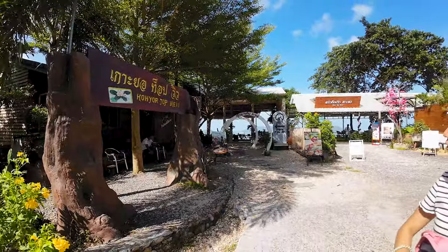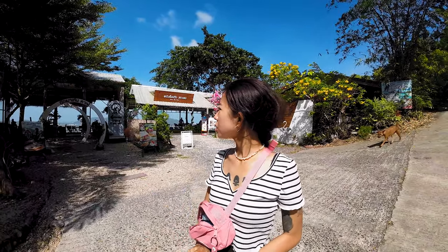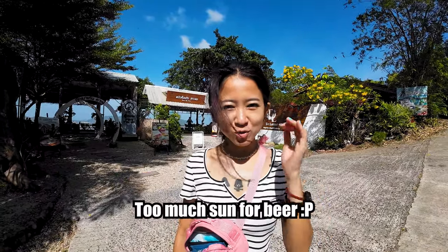This is like a good mountain cafe. It also has a top view as well. So it's one of the viewpoints in Koyo, Songkhla. So we are in Songkhla province.